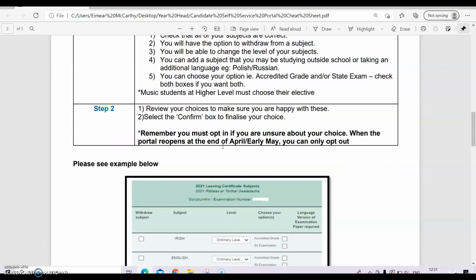The next step you must do is review your choices to make sure you're happy. Select the confirm box to finalize your choice. Remember, you must opt in if you're unsure about your choice when it comes to the written exam. When the portal reopens at the end of April, early May, you can only opt out. So if in doubt, opt in and then review your choices at the end of April, early May.